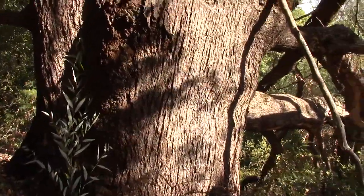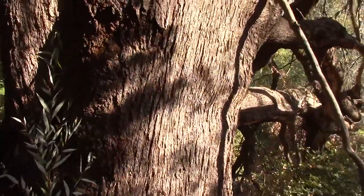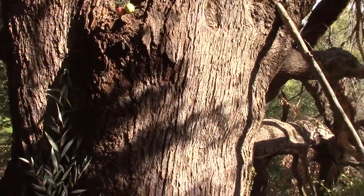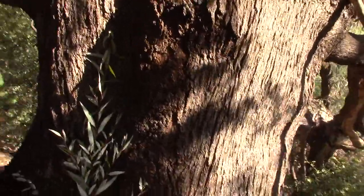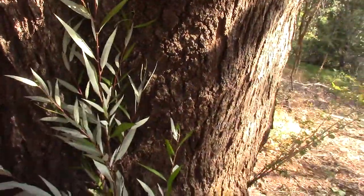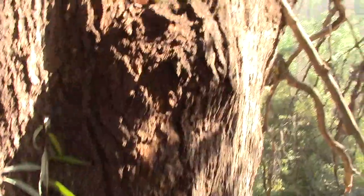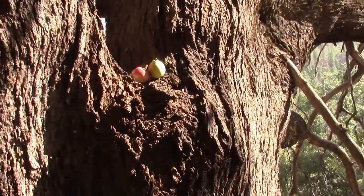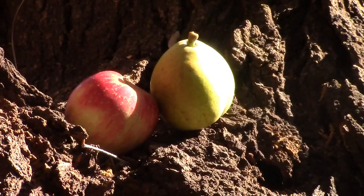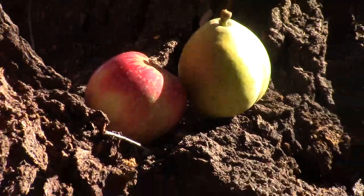But what got us thinking about this, collecting goodly sticks and this and that, is found in Leviticus 23:40. What do those things mean? I collected a willow branch down by the stream to decorate the Sukka, and we have organic fruit that we grow here. We have a pear and an apple, goodly fruits. But there's got to be meaning behind this.